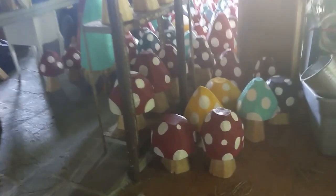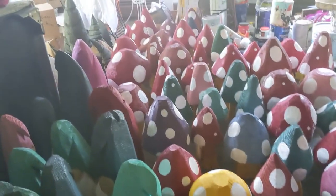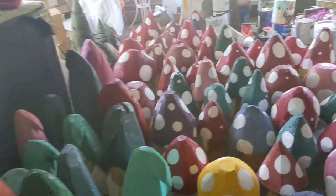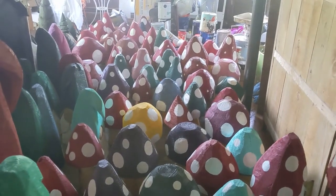Please don't mind the mess. I just wanted to come and show you how hard we've been working on chainsaw carving. Look at all these mushrooms. Oh man. So Kat and Joanne have been painting all of these things, and look at all of them. That's a lot.